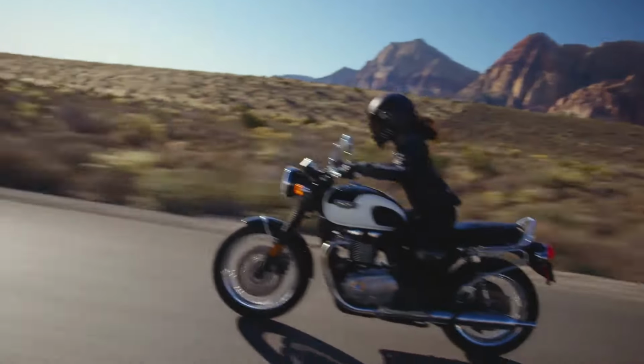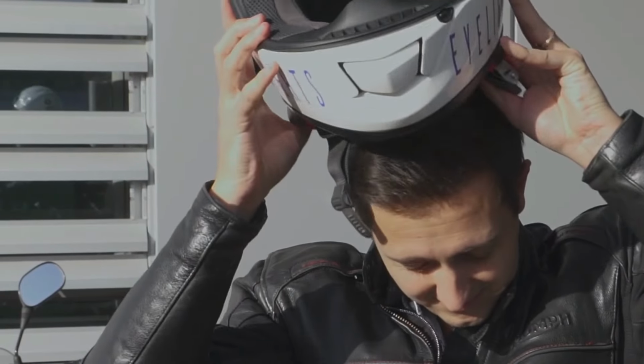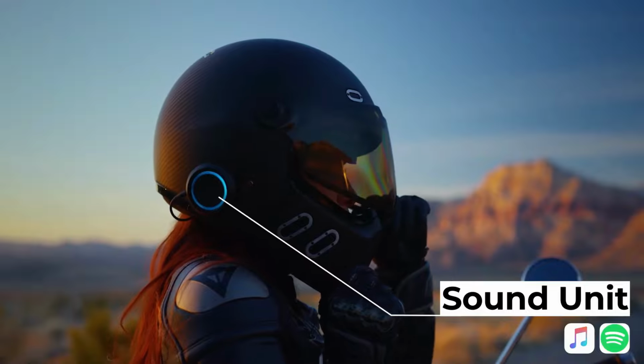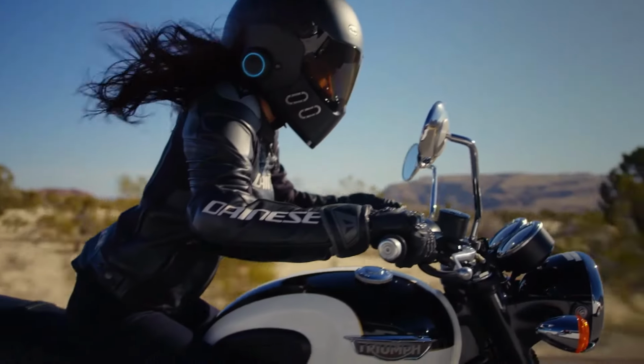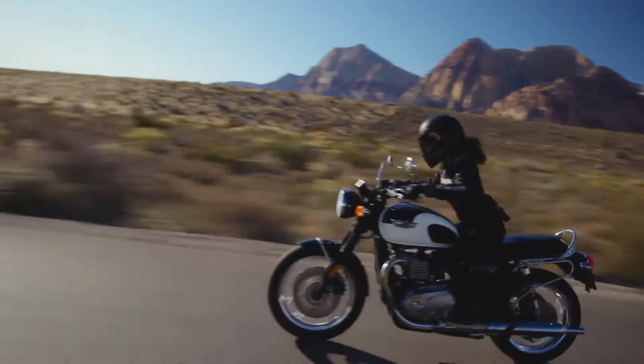Using augmented reality technology, this innovative device displays essential information such as speed and RPM. Users also have the flexibility to view text messages, call notifications, control music playback, and receive turn-by-turn GPS directions, all digitally overlaid onto the road ahead for enhanced situational awareness and convenience while riding.